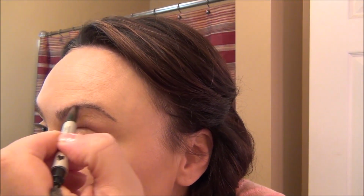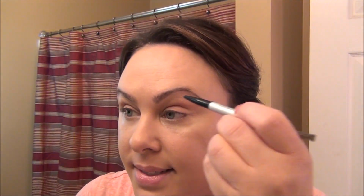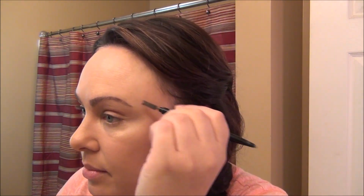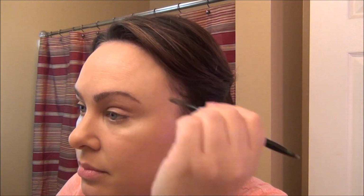So I'm just going through. Again, I keep it really simple with my eyebrows. Brush them up a little bit. Just like that, filling the area where there's hair missing. This is a lot harder to do when I'm trying to talk to you guys than when I'm sitting here looking in the mirror.